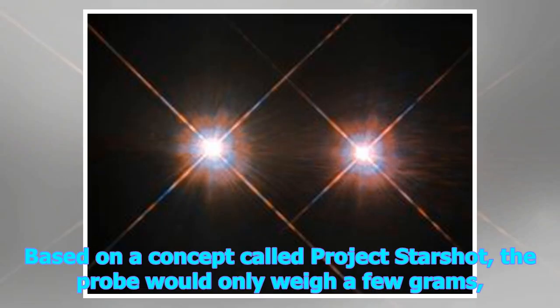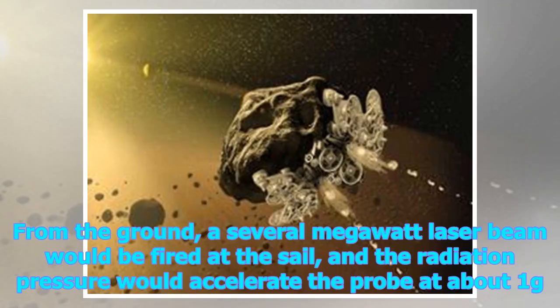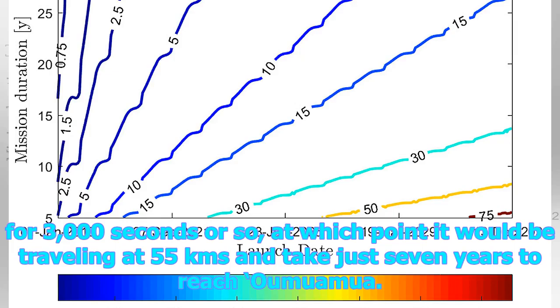Based on a concept called Project Starshot, the probe would only weigh a few grams, and it would be attached to a reflective sail a few meters in diameter. From the ground, a several megawatt laser beam would be fired at the sail, and the radiation pressure would accelerate the probe at about 1 gram for 3,000 seconds or so, at which point it would be traveling at 55 km/s and take just 7 years to reach Oumuamua.